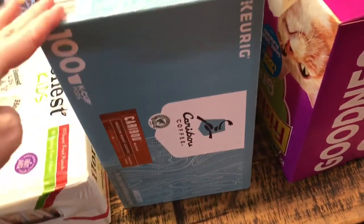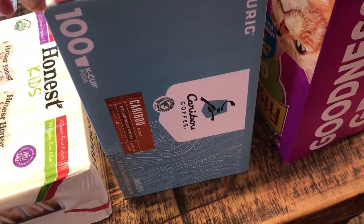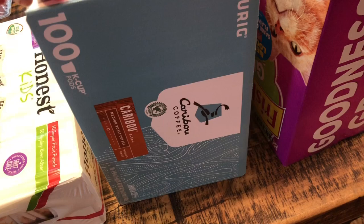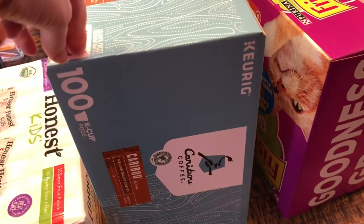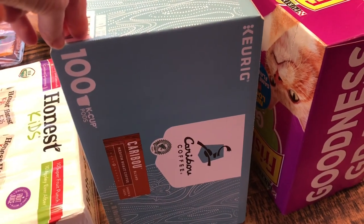K-Cups, it's so much cheaper buying them in bulk, you guys. It's like $44 for 100 K-Cups, and typically for like 12 K-Cups, I have to spend about 10 bucks, so I just feel like it was a much, much better deal.